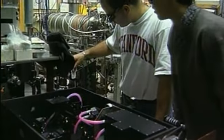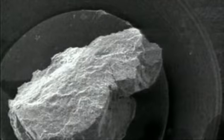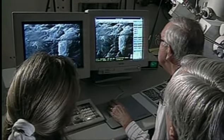Work on the meteorite is continuing. But even if researchers never confirm that the rock contains signs of Martian life, the ALH 84001 episode has already completely reinvigorated interest in the quest for life on the red planet.